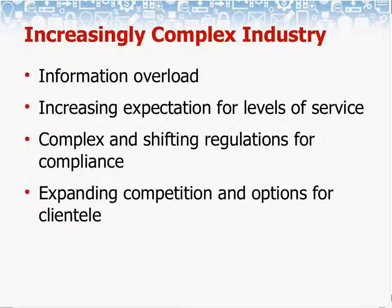Part of the challenge around using CRM has been caused by an increasingly complex industry that you work within. You're experiencing industry overload, much like technology workers. One statistic I was given last week or the week before in Niagara Falls is that there are over 2,000 mutual funds in Canada alone. So how can you manage that volume of information just on the products and services that you're able to offer?